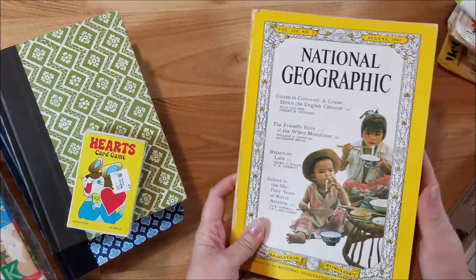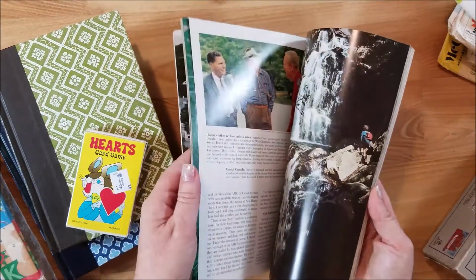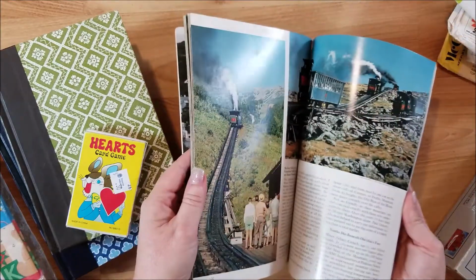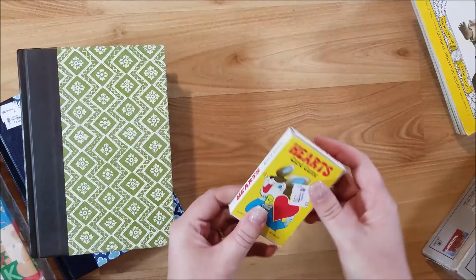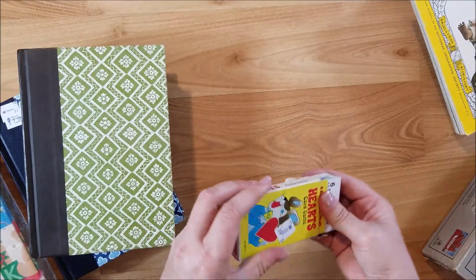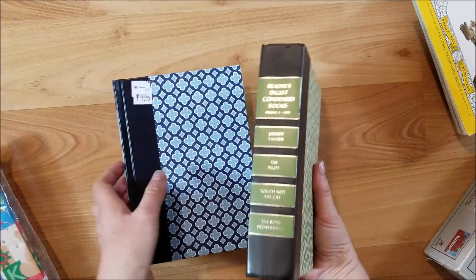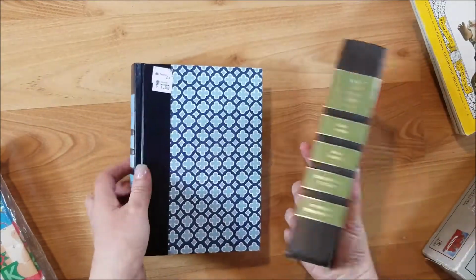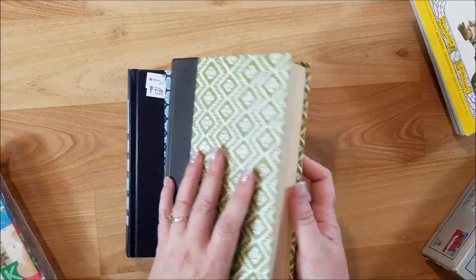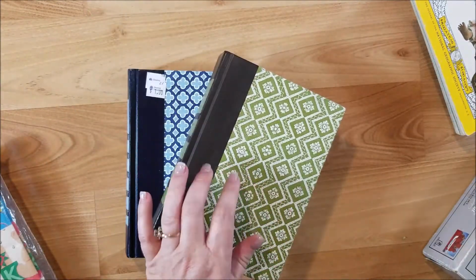And then I found this 1961 National Geographic, and I thought this would be great for my travel themed junk journals. So then I found this cute little old hearts card game. I thought this would be great for Valentine's Day. I picked up 2 Reader's Digest books. I think these make great journals or journal covers, so I'm going to be doing that.